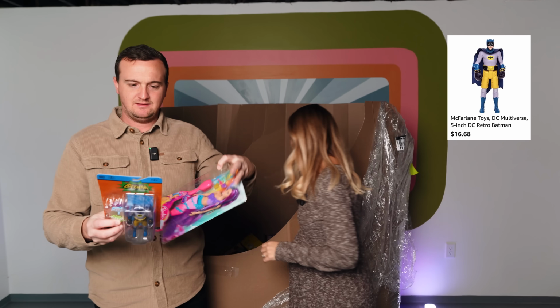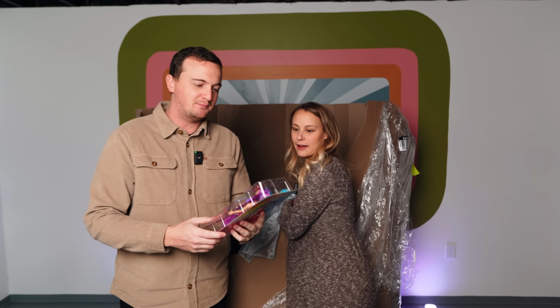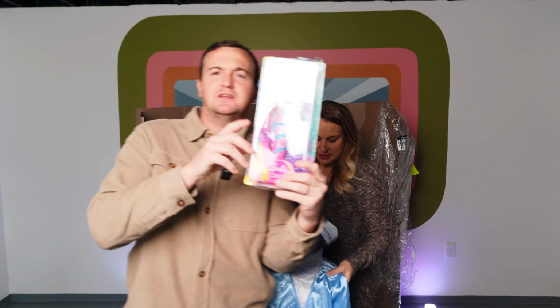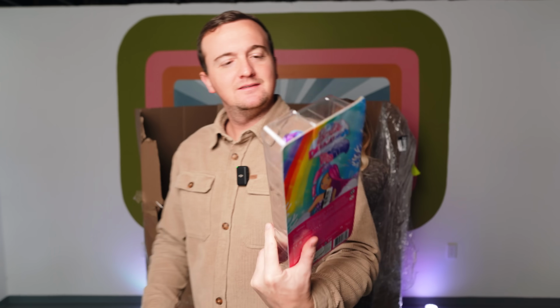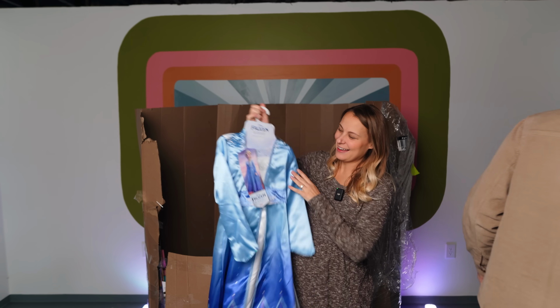Look at that. Oh, this Barbie. This Barbie has been returned for a reason. I can't see. It's been chewed up by a cat or a kid maybe. Yeah, I'll have to show that up close. That's really funny. They even put it back in the box. Yeah, they tied it back up and stuff.